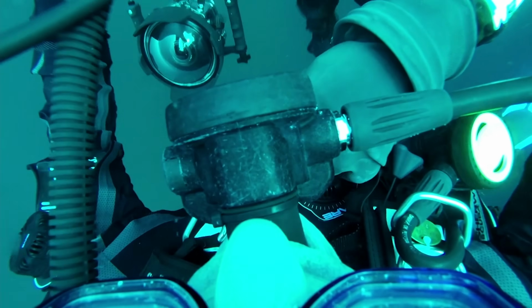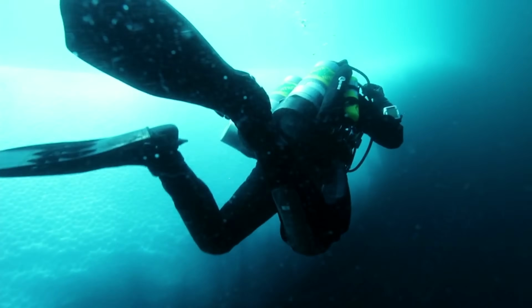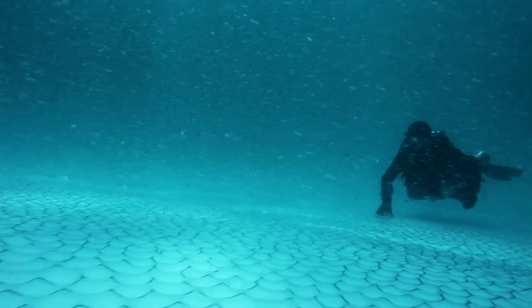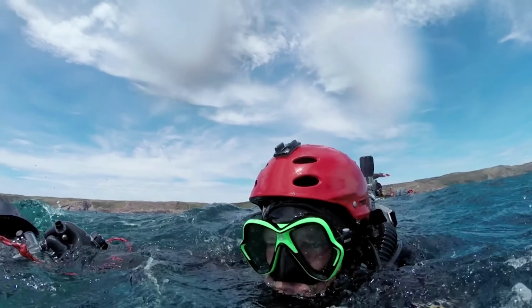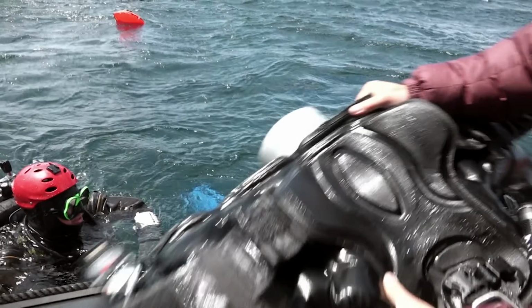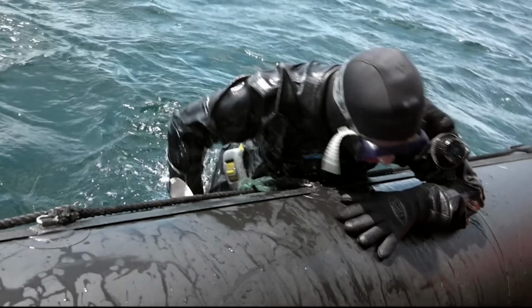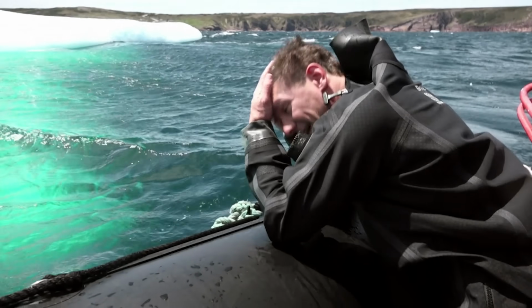It's a real challenge diving in these conditions. Something's gone wrong, and there's much more at stake now than just our research. I'm diving under an iceberg, getting images of its erosion. But I'm having some serious trouble. Get him out! Look out! I'm very close to being seasick. Yeah. Help up. I have to call the dive off.